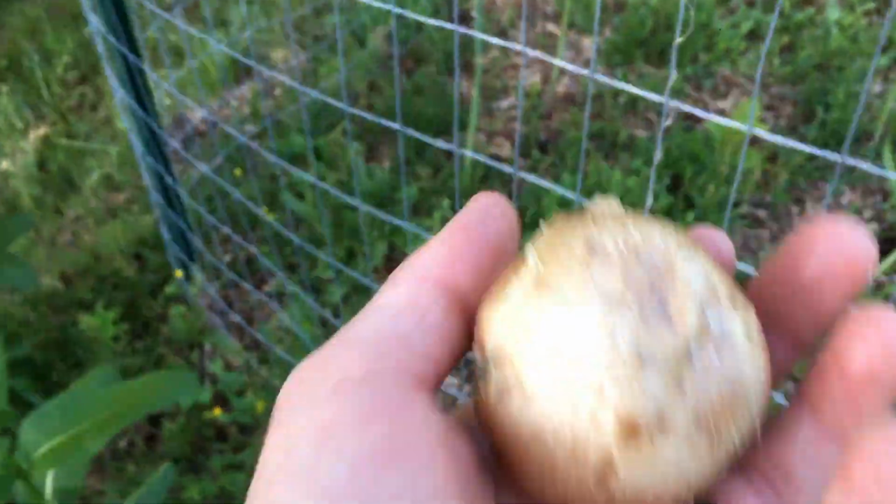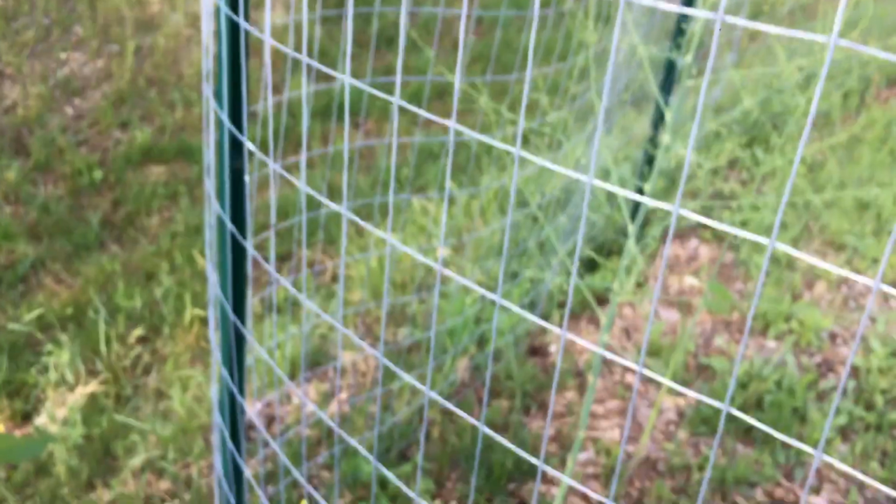And we have these stropharia mushrooms popping up all over the place back here. You can see one back in the grass there. And the asparagus.